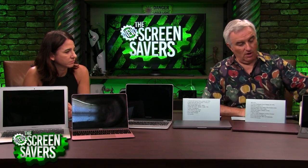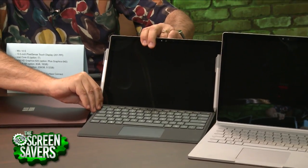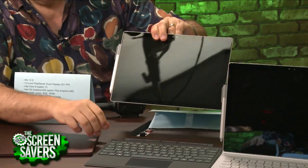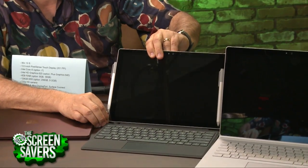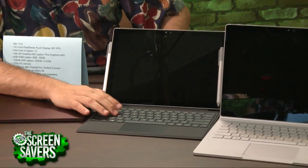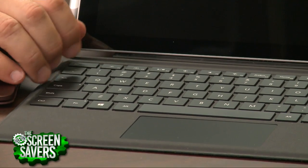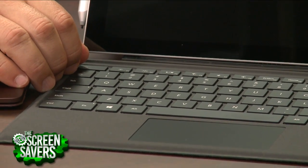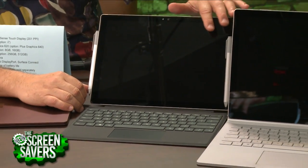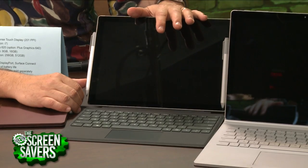This is a Surface Pro. This is Microsoft's kind of equivalent of an iPad because it's a standalone tablet if I detach it, which then you can buy an optional keyboard for. The keyboard, believe it or not, I prefer this keyboard to the MacBook keyboard. It's still short travel, but it feels a little bit more comfortable than the MacBook keyboard. Everybody agrees that one thing Microsoft does very well is screens. This Surface Pro screen is among the best screens out there.